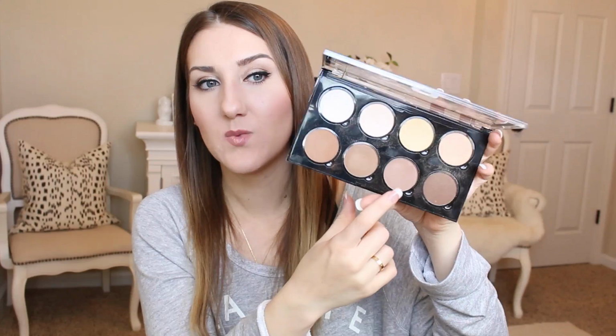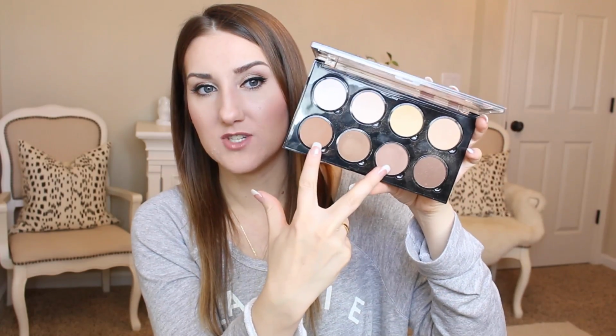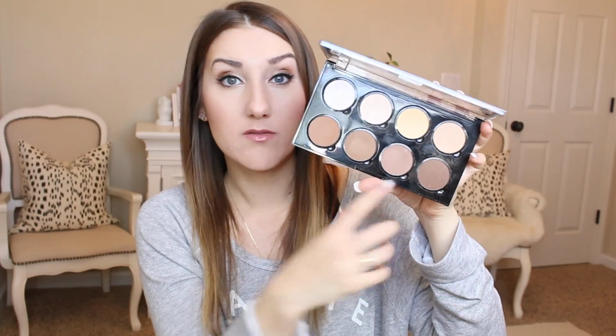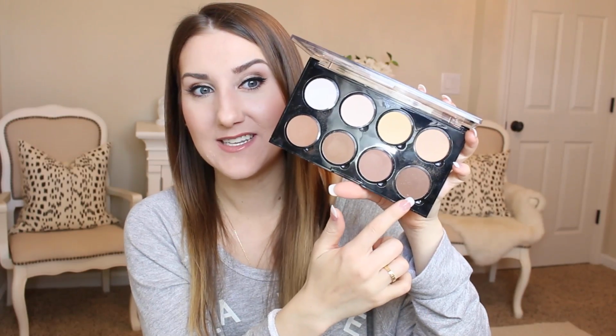This one, however, I mostly use these 2 shades. This one, however, is a little more of a like taupey. It's not going to be like tan or orangey, I guess I would say. And this one is very dark. So I'm going to show you how I use the dark ones, the light ones, how it sort of all blends together. And I'm just really impressed with it.